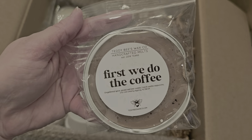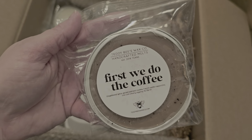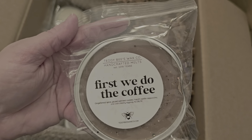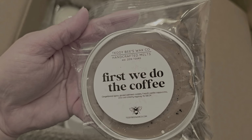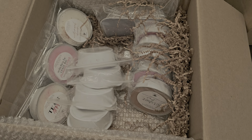Okay, first we do coffee. This scent is one that Tiffany said that she doesn't even like coffee scents usually, and she absolutely loved this one. This is gingerbread spice glazed oatmeal cookies, French vanilla cappuccino, and cool creamy eggnog. Oh, wow, we're already 12 minutes in.